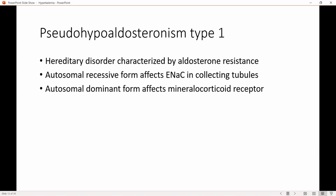The ENaC channel is not working properly, so it cannot absorb sodium into the cells. So potassium cannot be excreted into the urine. These are the two major mechanisms.